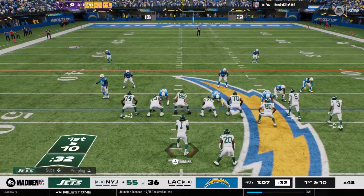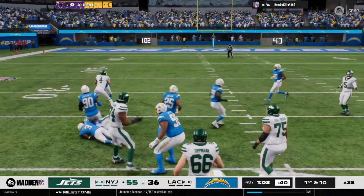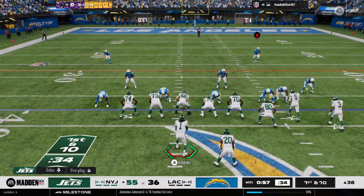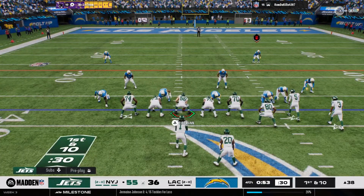On 1st down, right back to Hall. And some solid footwork there as he'll take this down to about the 38. Back-to-back good plays have him on the move on first down. First down, Jets.